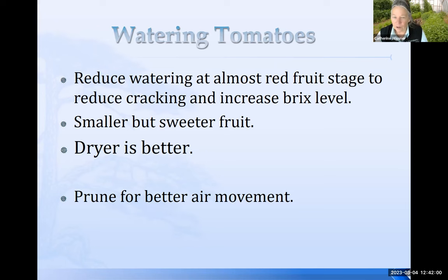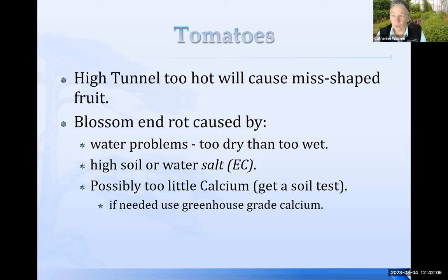So, high tunnel too hot. I have a remote sensing thermometer inside my high tunnel that tells me what the temperature is inside my house. So I can just glance at my inside temperature gauge and go, oh, it's already 75 degrees, I need to go roll up the sides. A high tunnel that's too hot is going to cause misshaped fruit.